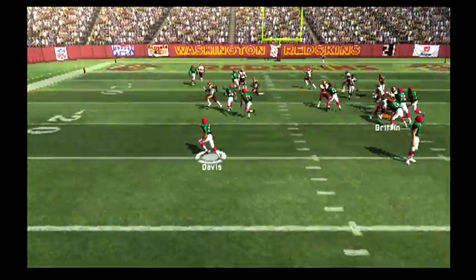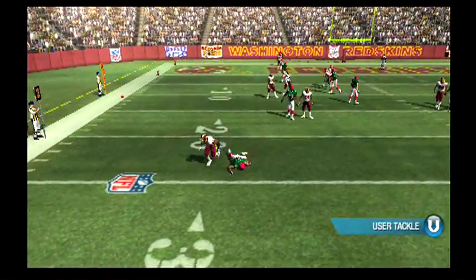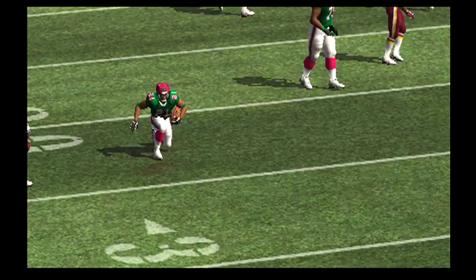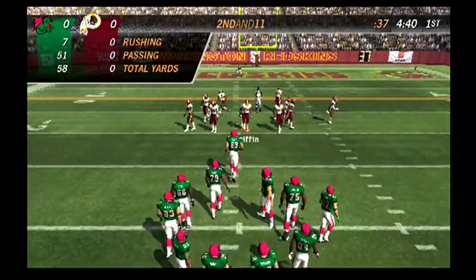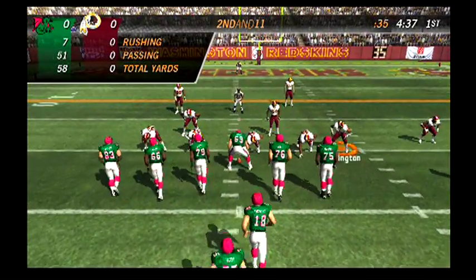Hits the toss to the left. McIntosh is there for the tackle at the 21-yard line. Give this defense a shot. Ball on the 21-yard line.